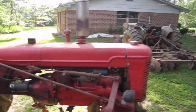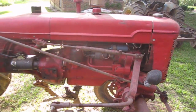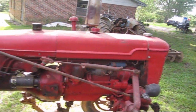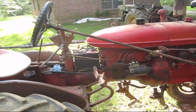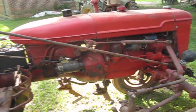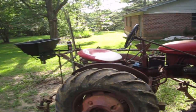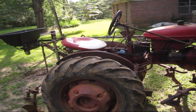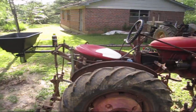I don't remember what the horsepower rating is on this tractor here. It's like 19. It might be 20 horsepower or something like that. Maybe 23. Somewhere around in that area. Originally they were 6 volt. This one here has been converted to 12. Anything prior to around 56 and 57, and tractors even later than that, even into the 60s, were all 6 volt. So pretty neat.